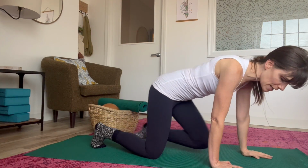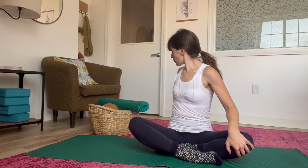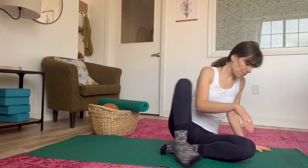I'm going to show you it in sitting for the opposite side. So sitting in a tailor sit, you are going to inhale as you reach behind you and then come back. Reach behind and exhale back. And 5. Okay, we're gonna get back onto hands and knees.